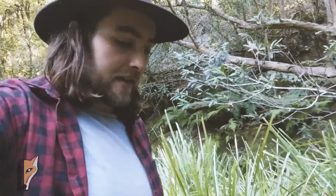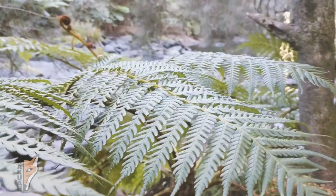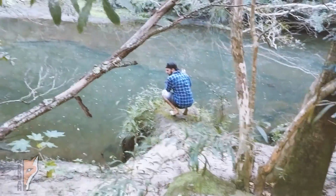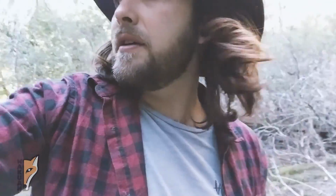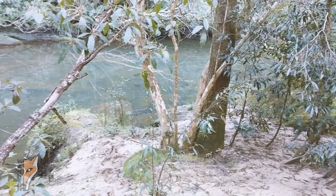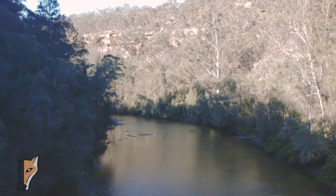Just going for a bit of a scout at the top of all these rapids, see if we can find a little spot to camp. I think we found the perfect spot if we had a tent and we're hiking. But I don't know if it's gonna be super good location for hammocks. And the fact that we've got a canoe might just make it a bit trickier to get to this place.